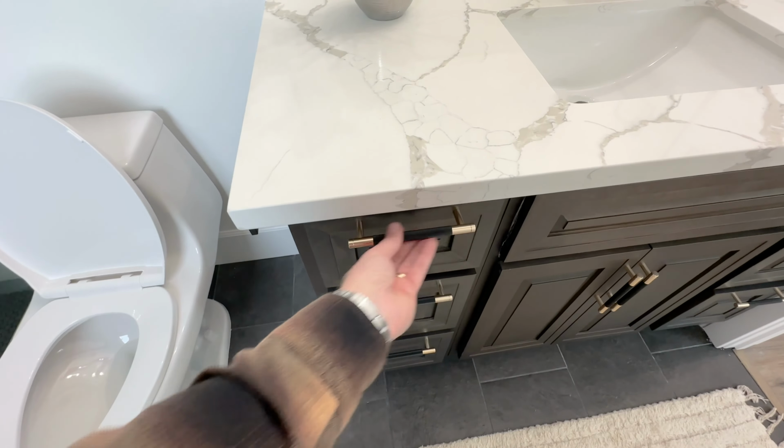Yeah, they definitely did a good job with the remodel, making things feel modern, especially this cozy primary bathroom.